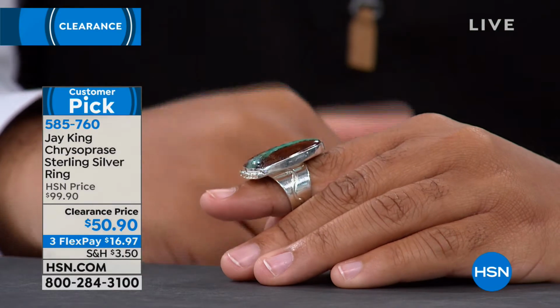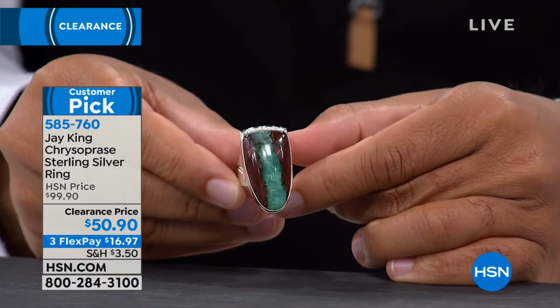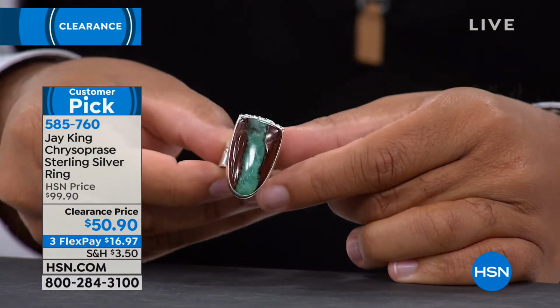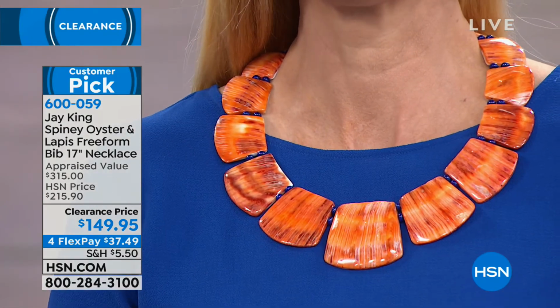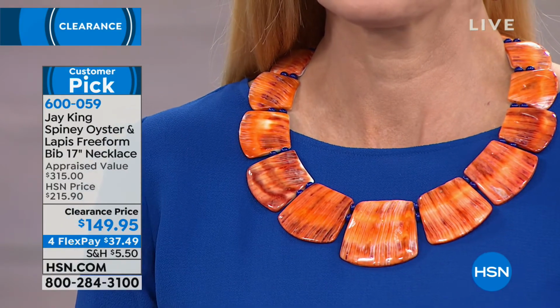And you can see how great this is gonna be. So we've got it for you at half price. We've got it for you on FlexPay, which means you can use any major credit card and get this ring home and wear it for $16.97. Something so beautiful. Definitely calling your name there. Indeed. Enjoy, enjoy.